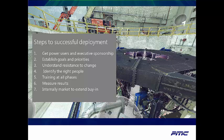Number 6 is measuring results. Very important that you be able to have measurable results that you can take back to your leadership to show that the program is working. Once you have those results, you need to market them internally to your partners to get them to understand why you want to do this and keep the project growing.